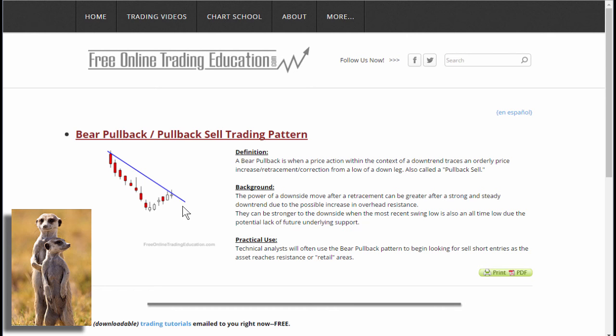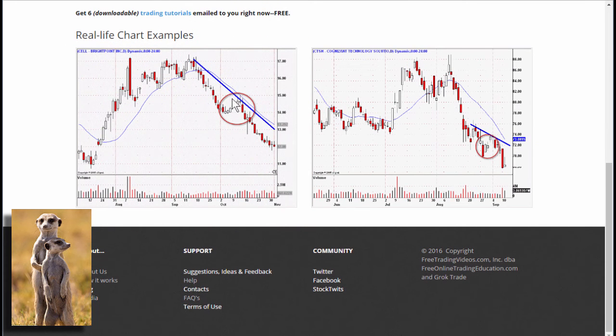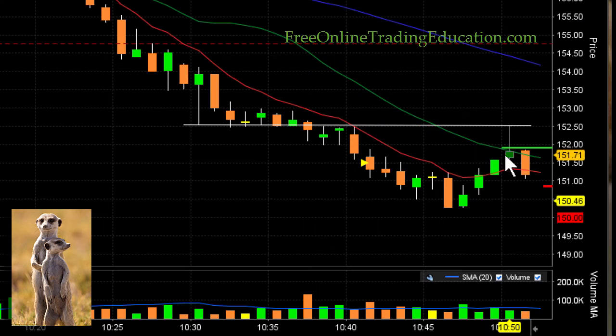So if it gets to a certain point, I want it to reverse to a short position, because we want to be short if it does that. Here are some positions where it's done that before. You can see, bam, here it went up, hit its head, bam. So let's take a look back here at Humana. It came up here, right at that 20 moving average, broke through that, and then started to pull back down.